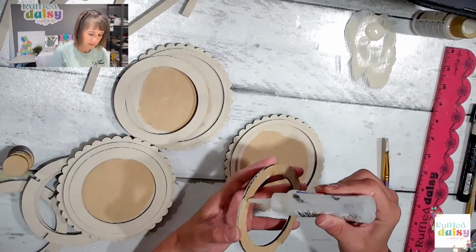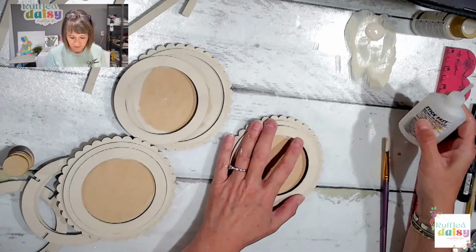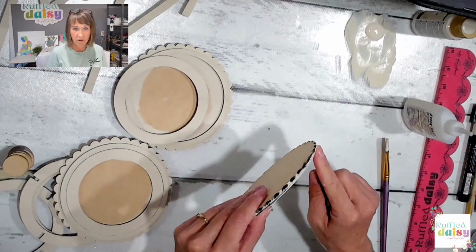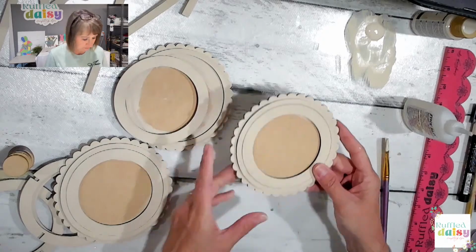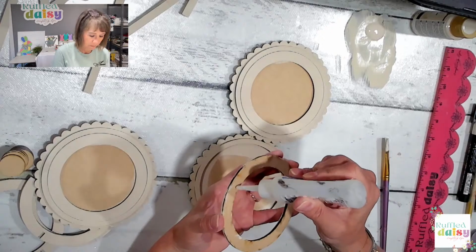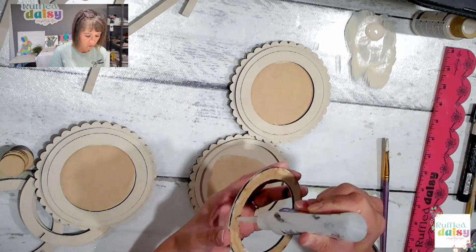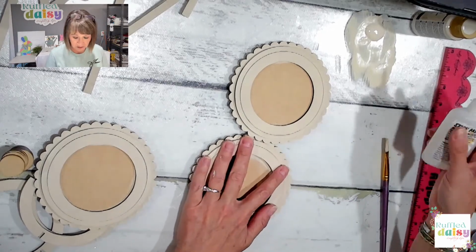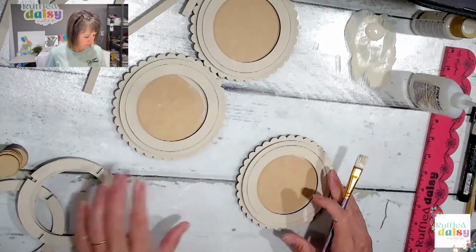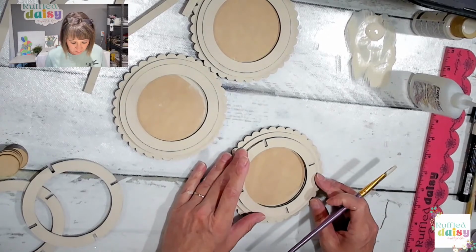Yes, they will come in a set of 3. But now it's just going to be easier to paint the inside of them and get the edges. And then we can just paint all around here and get those edges. Absolutely, they come in a set of 3. You can use them together in one setting or not. You don't have to. And then this just gets glued right on top of the other.